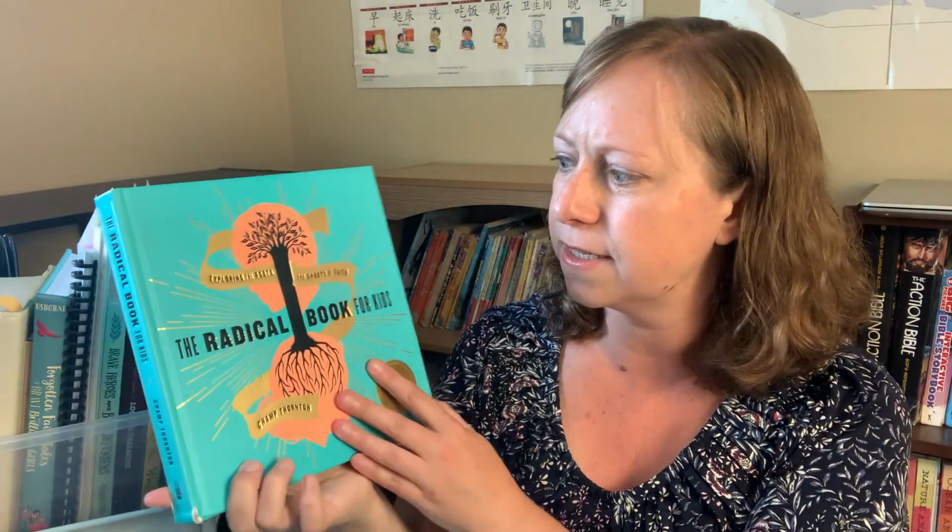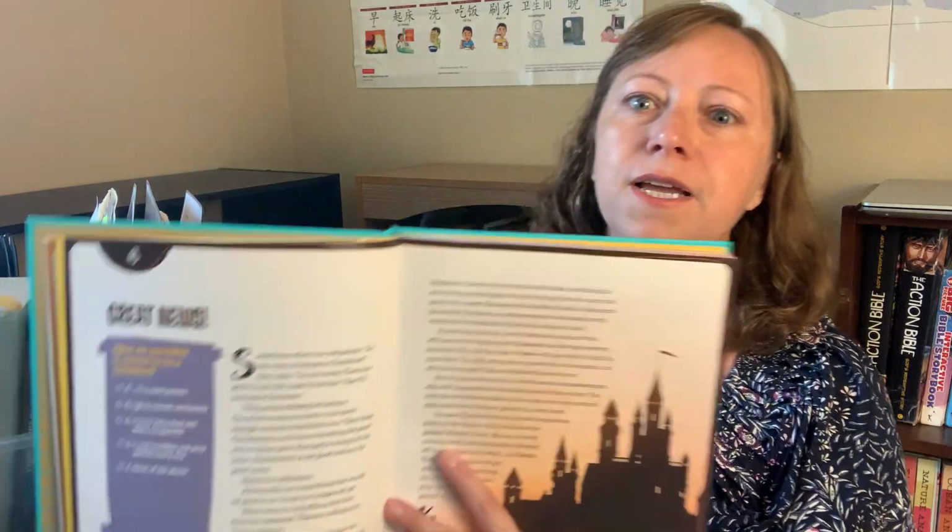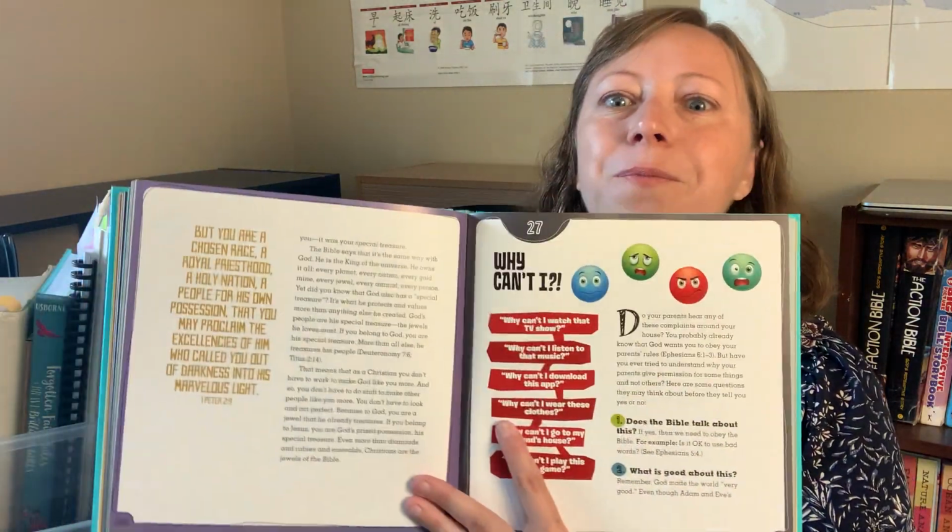Another book that I picked up, I think because it is on some level of Sunlight, is the Radical Book for Kids. I heard that it is part two of the Ology, and I have seen a lot of people doing the Ology with their kids. It looks like a really fun book that I would like to get into, but it is not on our list for this year. So I'm going to tell you what is on our list this year.